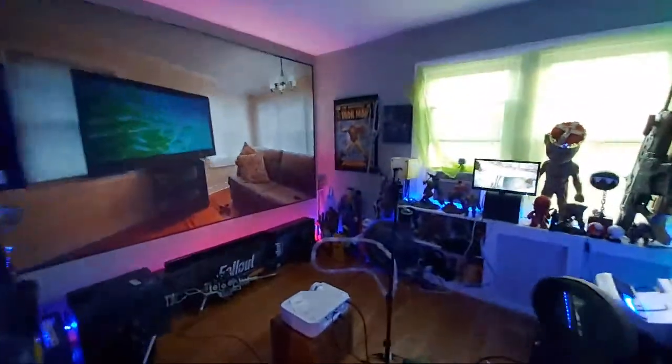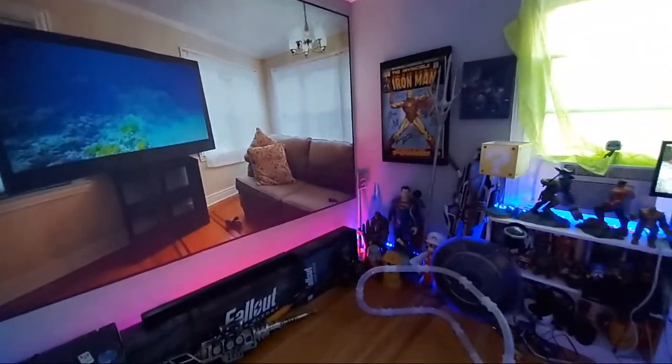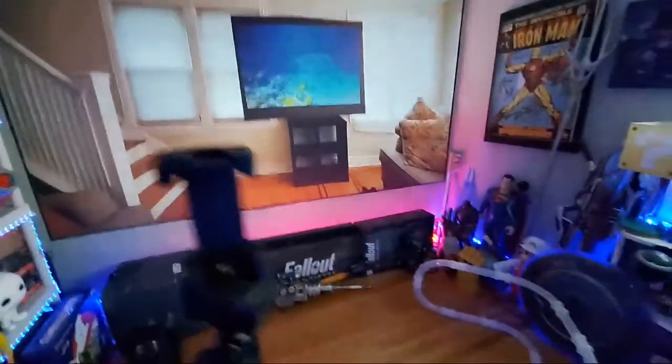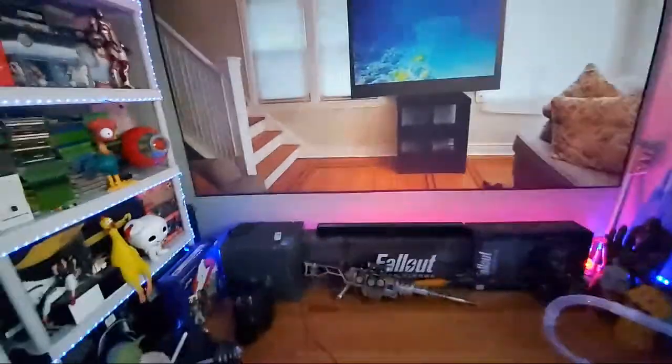And if I want to go bigger, guess what? It's not going to cost me any more money. So if I want to upgrade our screen to maybe an 80-inch or a 100-inch, it's not going to cost me money. Try to go out and get yourself a 100-inch black OLED screen and see what happens. The bigger the screen you go, the more money it's going to cost you.